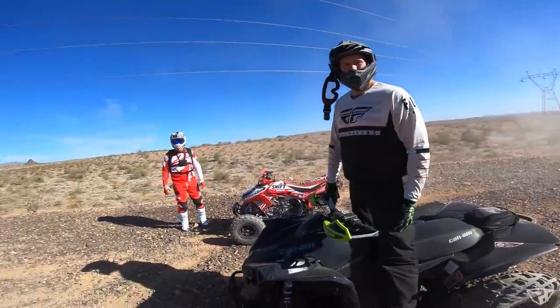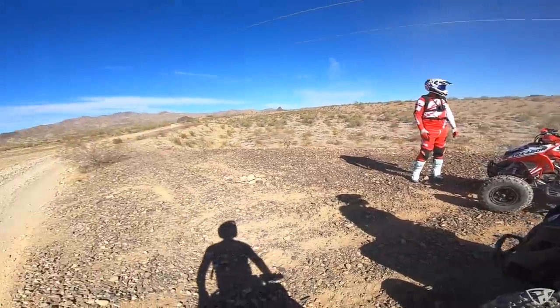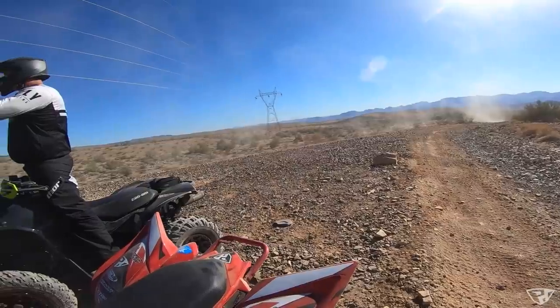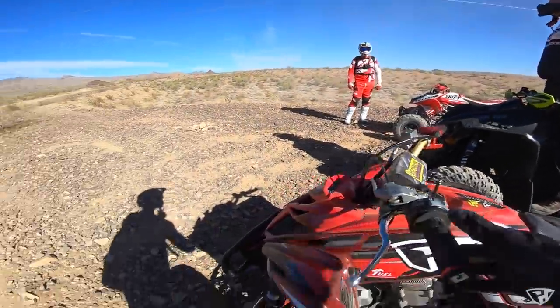Him to go much further, man. He's got to ride back by himself. Yeah, I found this spot. I was like, I'm going to pull over till he gets here, because I don't know how much he's paying attention to where he's at.